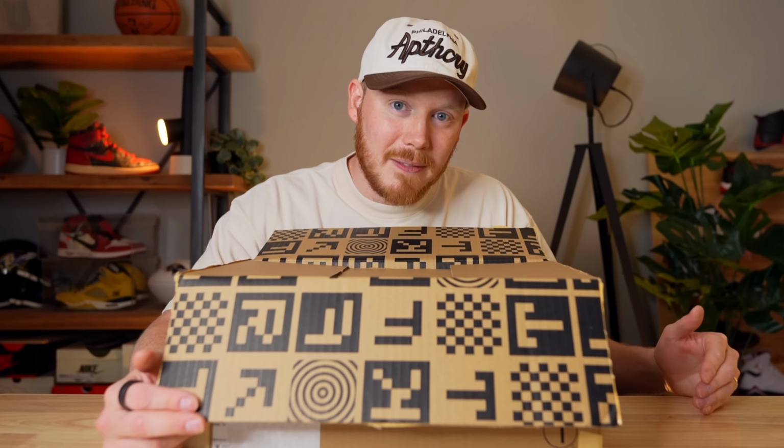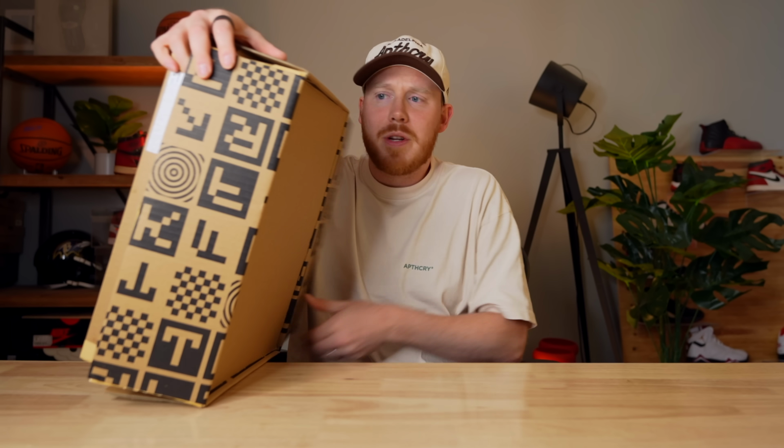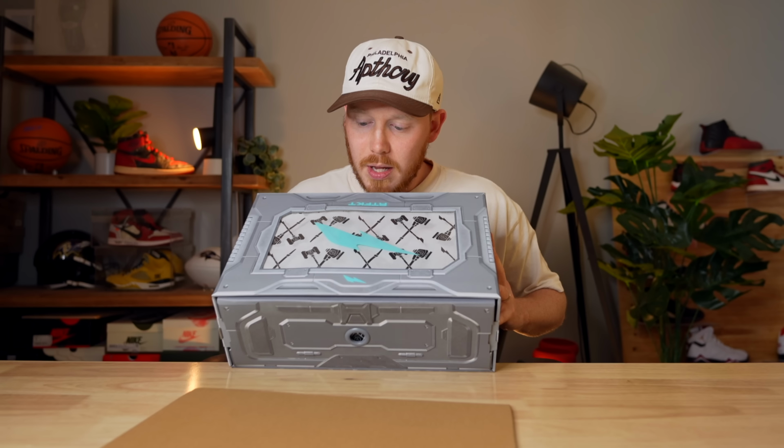Wow, the inside of this box is really cool. On one flap, it says Forging Complete, and then on the other flap, it is the RTFKT logo. I wonder if this is packaging that you get when you order the shoe from the Sneakers app. Probably not. This is wild.